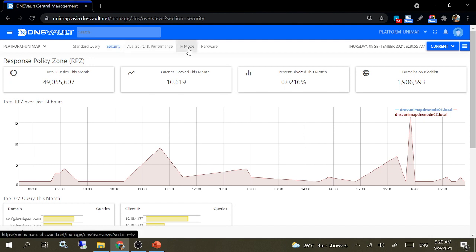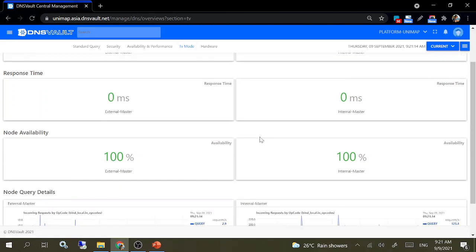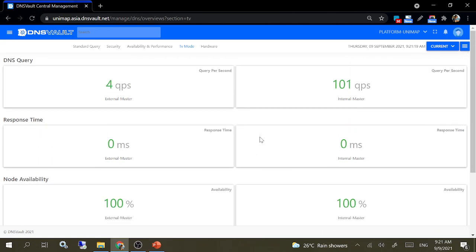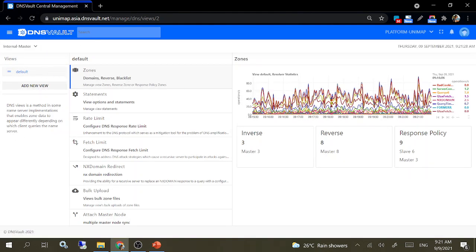And we have availability and performance, and this TV mode, where we can put it on a big screen on the wall for the security operation center to see in real time what is happening in the DNS system. So this is how we manage the domain name.